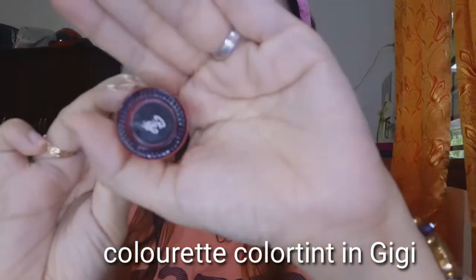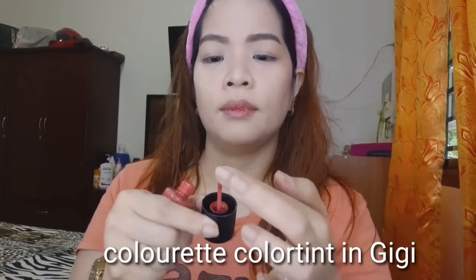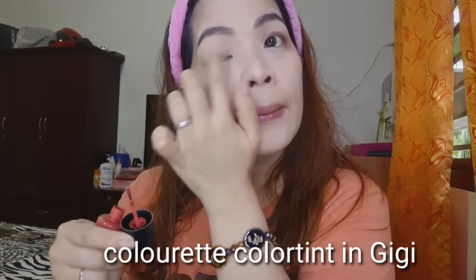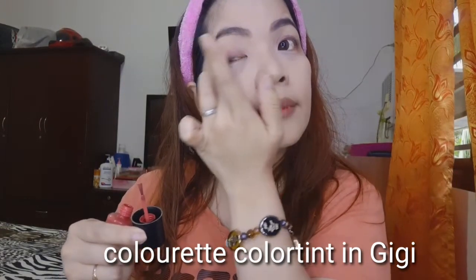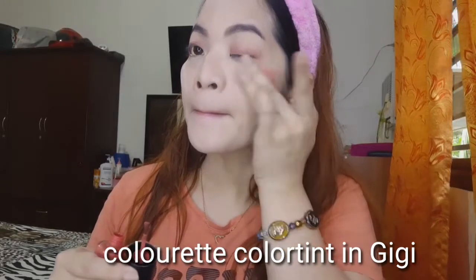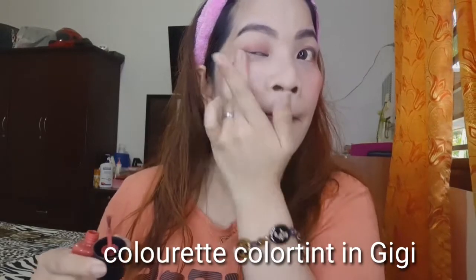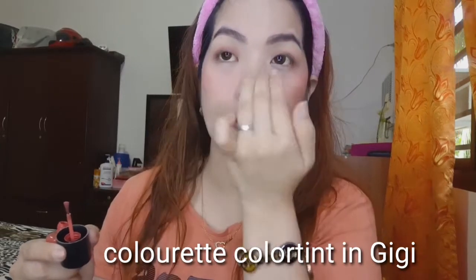Next, I'll be using this Colourette Color Tint in the shade Gigi. I'll be putting it on my lids and on my cheeks. As you can see, this is very pigmented, so ingat-ingat tayo guys, konting lagay lang and tsaka na lang tayo mag-build up, huwag yung sobrang dami agad yung ilalagay natin. Ayan, so unti-unti lang, and mas maganda kung malapit sa eyes mo siya ilalagay para drunk blush.